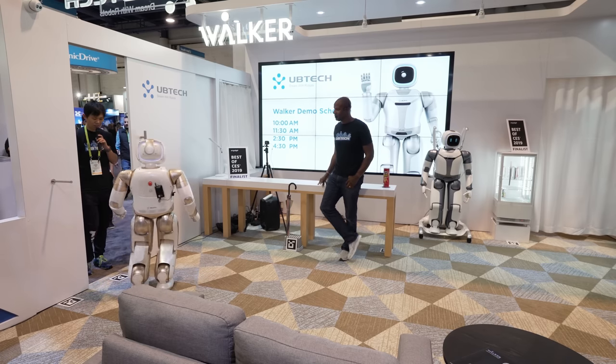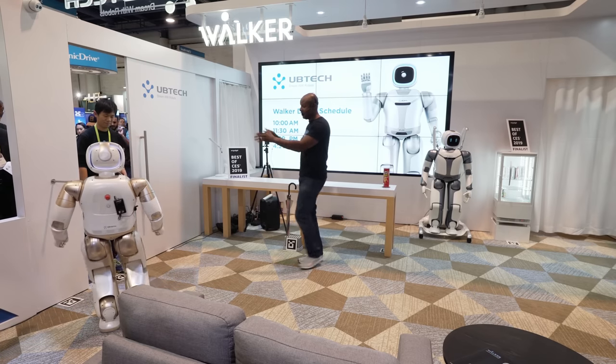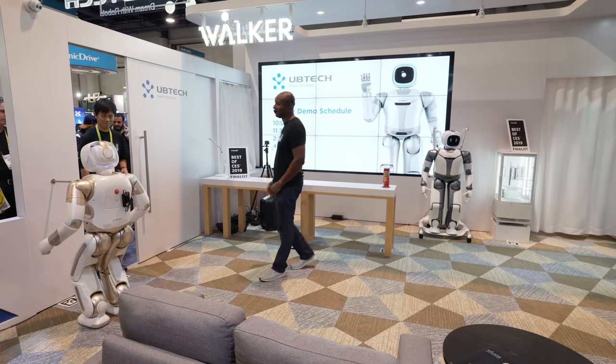It's great, thanks Walker. So Walker's backing up, his AI sees that someone's at the door, so he's not gonna stand in front of it, he's gonna move to the side.